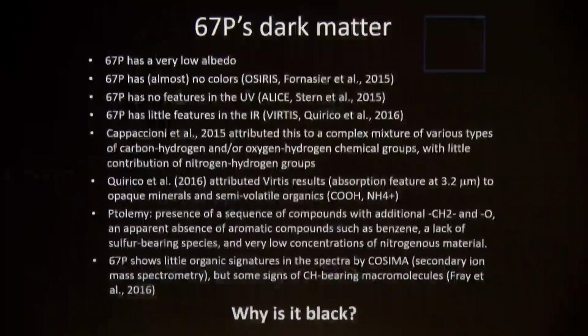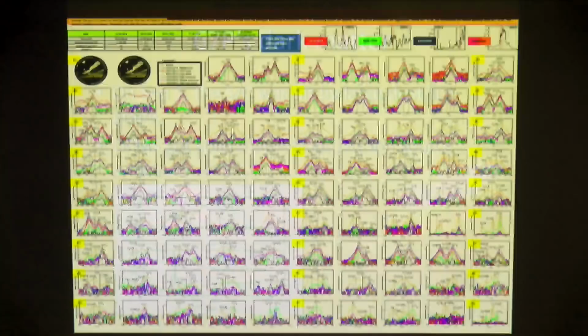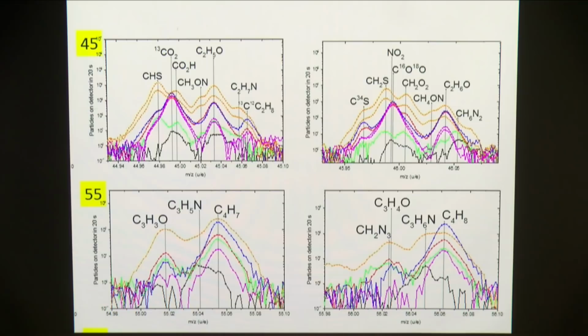So why is it black, this comet? Shortly before the end of the mission, 3 weeks before the end, the spacecraft was hit by dust. And we really saw it in our ion source. That's the COPS, the ion gauge. And you see all of a sudden it sprang up and had some wild features. That's the gauge which looks in the comet direction. So really the pressure went up at that time. And we got a huge amount of signals here. Don't try to read it. That's a part of it.